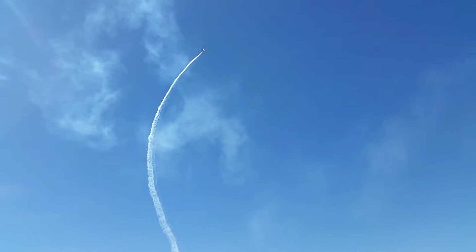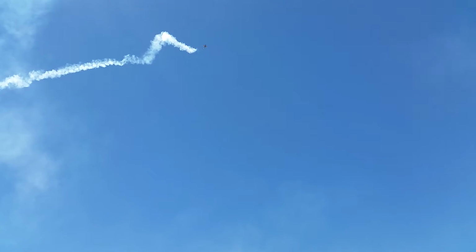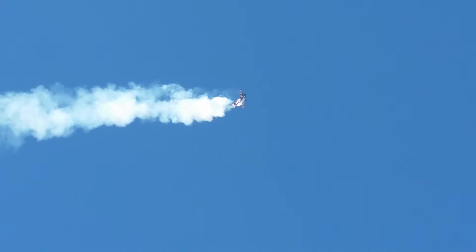Brad again, big pull up. He was right down here 30 feet off the ground as he came by, 270 miles an hour. That's where he stuffs the right rudder in again, shoves the stick all the way forward, holds it. This is what 385 horsepower can do for you.